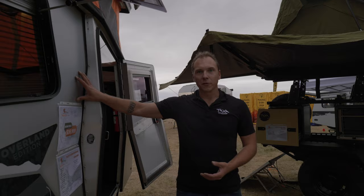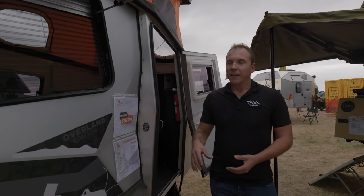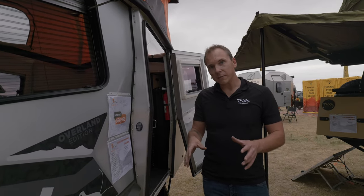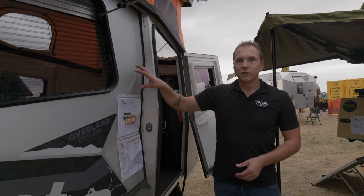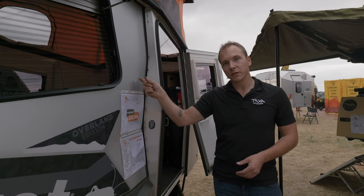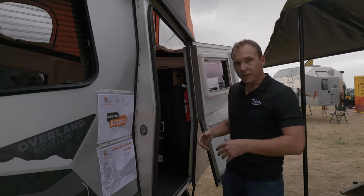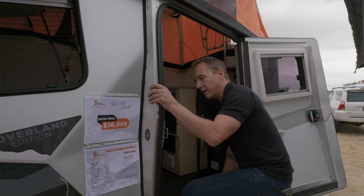So the Cricket was our very first model. It comes in at 1,800 pounds for the standard product. It's 7 foot tall, so it fits in a standard size garage, and it sleeps a family of four, two adults and two kids. So the entire construction, the way that we keep it so lightweight, is that it's all aluminum from the chassis up. We have closed cell foam, high density 2 pound foam insulation between the aluminum to give you a nice insulation factor. We have a wide door here that allows a lot of airflow, natural light, and also easy in and out access.